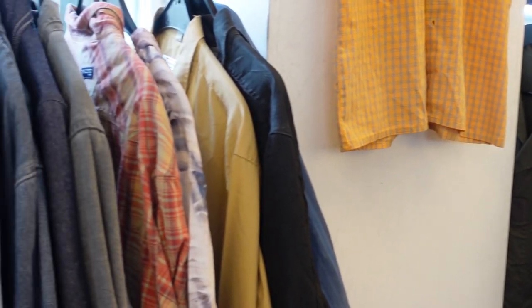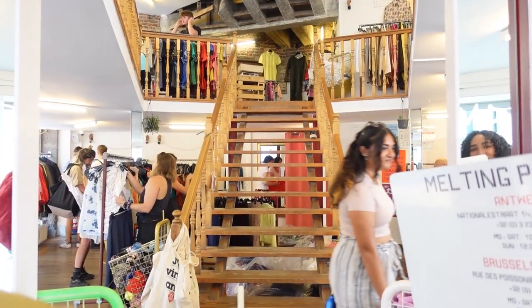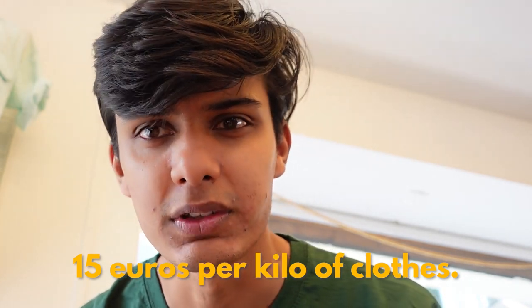Something that's new here for me in Europe, and that wasn't that common in Pakistan, is thrifting. People go to thrift stores and buy reused clothes. It's very sustainable. These stores have clothes that are donated, and then they refurbish them, like you refurbish a laptop, to make them look like pretty good clothes for a really good deal. This is called Melting Pot Kilo, and for every kilo of clothes you pay 15 euros. That's very cheap, and that's how things are becoming more sustainable here.